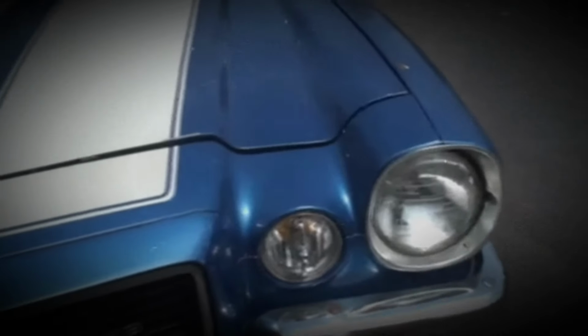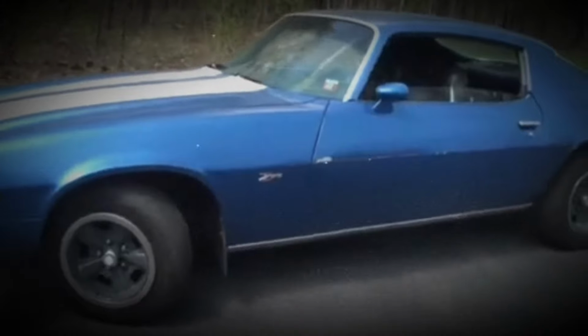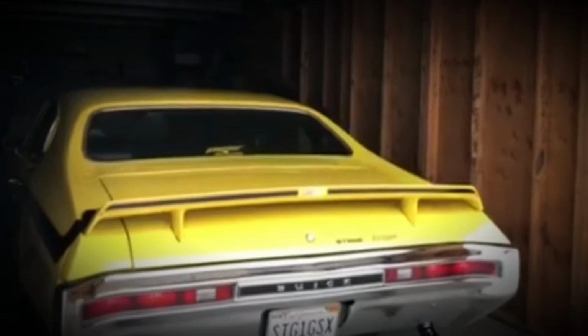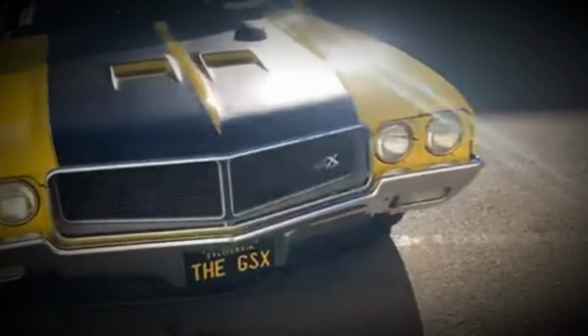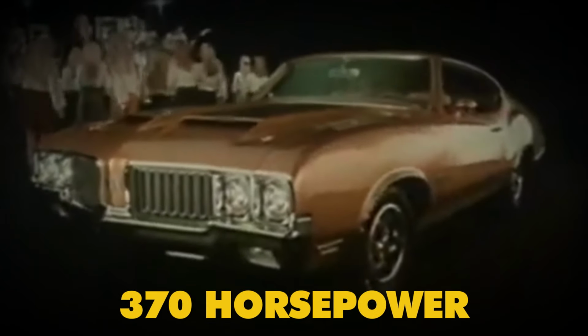The 351 Cleveland V8 became the base engine for high-performance models, but for those seeking even more horsepower, Ford offered the 351 Cobra Jet, a version of the 351 Cleveland with enhanced performance features. The 429 Thunderjet and 429 Cobra Jet engines represented the pinnacle of Ford's V8 offerings in the Torino, with the Super Cobra Jet variant offering a staggering 370 horsepower.